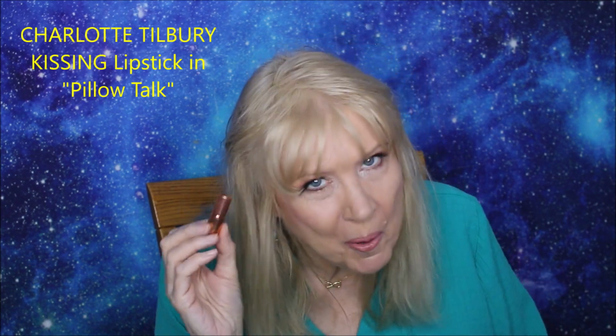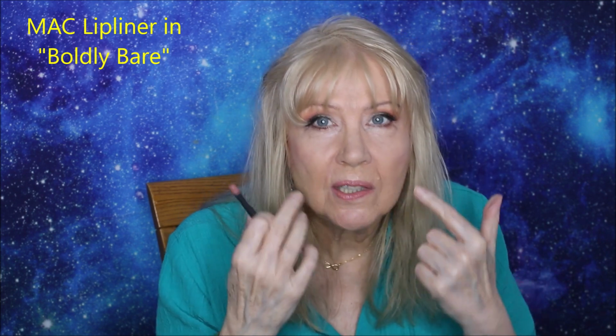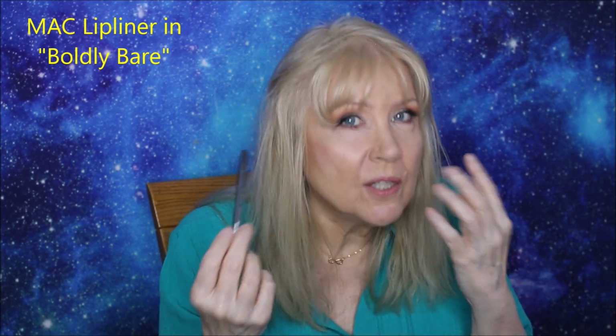So the formulation of that, and this is just a wonderful thing. So Charlotte Tilbury. I can't believe how much of her stuff I have in my collection. For me, making fun of the line being overpriced, I always go back to it. And the lip liner I like to use now is Boldly Bare by MAC. It is literally my lip color, and I do that on purpose so that it's not an exaggerated line. It looks like my lips extended a little bit. It's not a different color than my lips. It's perfect. And then when I put the lipstick over the top, it looks great.